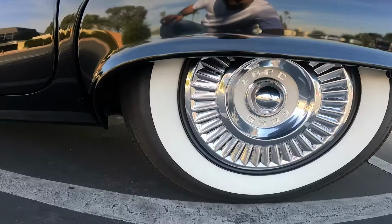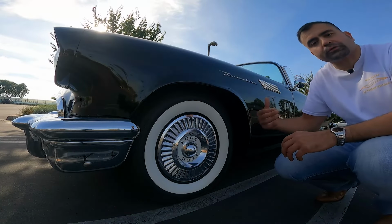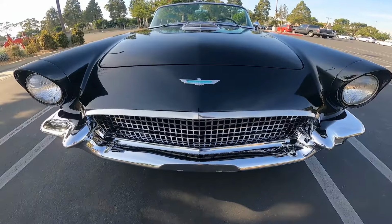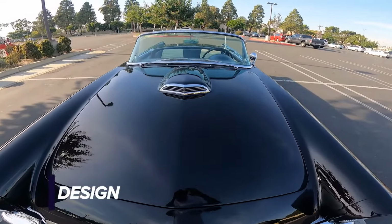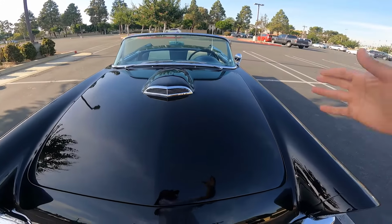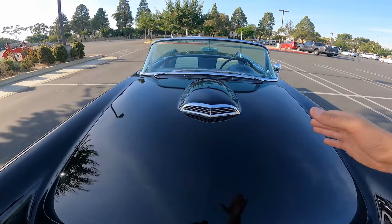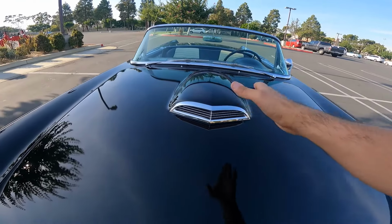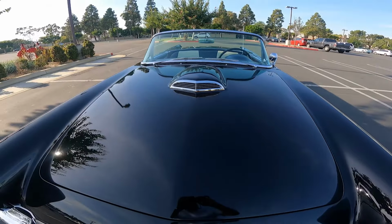It doesn't even have disc brakes in the front and drum brakes in the back. It just has 4-wheel drums. All right, guys, let's talk a little bit more about the design of this 1957 Ford Thunderbird. Very beautiful and nice and simple, and a really long hood that you see on this car with this functional hood scoop that can suction in some air to cool down this big V8 that it has.